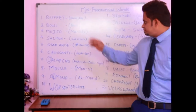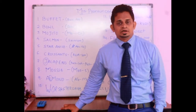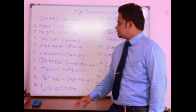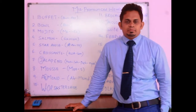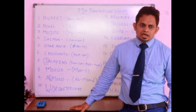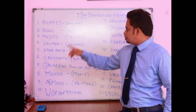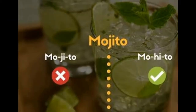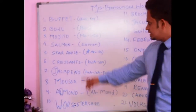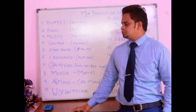Coming to the third one, a Spanish word, which is a cocktail, an alcoholic drink made with white rum, mint, sugar, and carbonated water. It is incorrectly pronounced as it is spelled, M-O-J-I-T-O, but the correct pronunciation is mojito. The letter J sounds like H here, as it is a Spanish word.